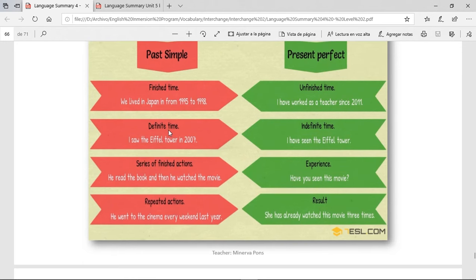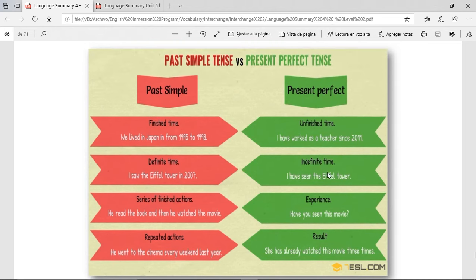Also, for definite time, a specific time in a day, in a specific date. I saw the Eiffel Tower in 2007. Definite time is 2007. We know exactly when it was. But we would use present perfect for indefinite time. We don't specify the moment. I have seen the Eiffel Tower. When? I don't know. I don't want to say it. It's just in a time that is not defined.